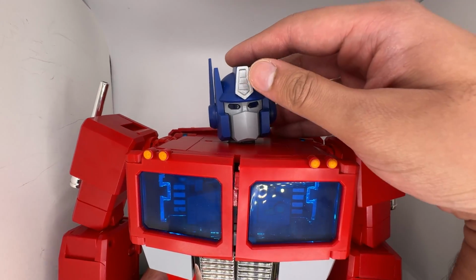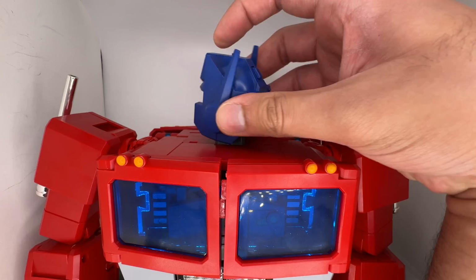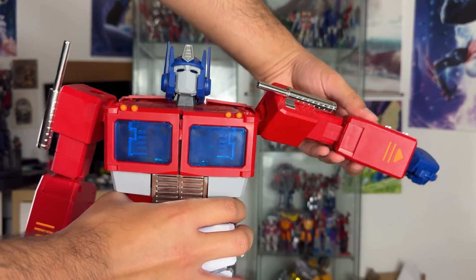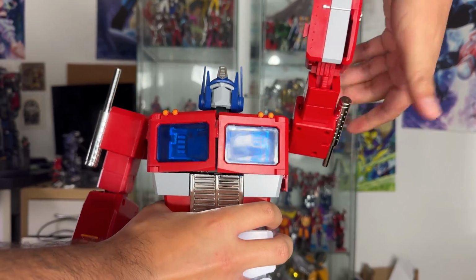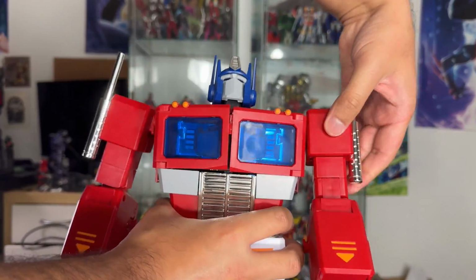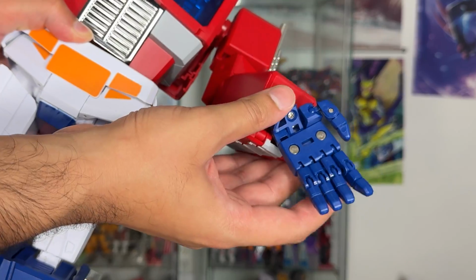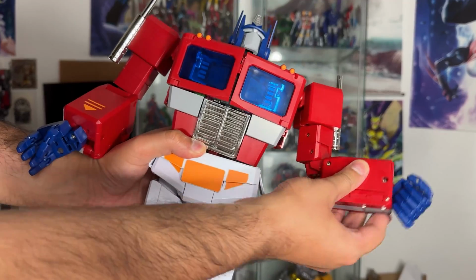So in terms of articulation, we get some head rotation that goes all the way around. Head can look up and down. Arms can move out to the side. They can rotate as well. They're on a ratchet joint. We get bicep rotation, hand rotation, individual finger movement. We get an elbow bend.